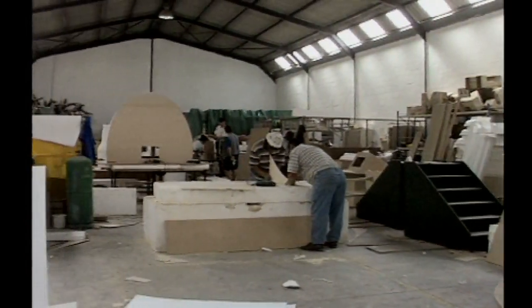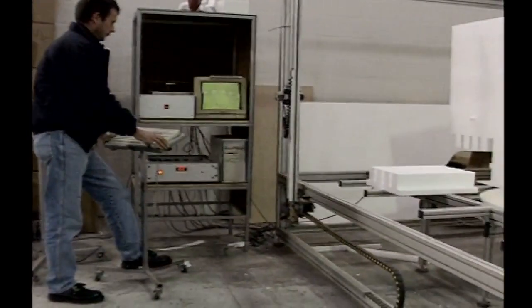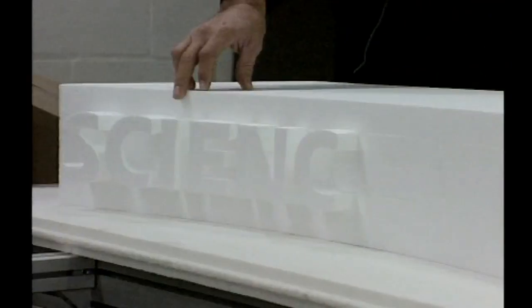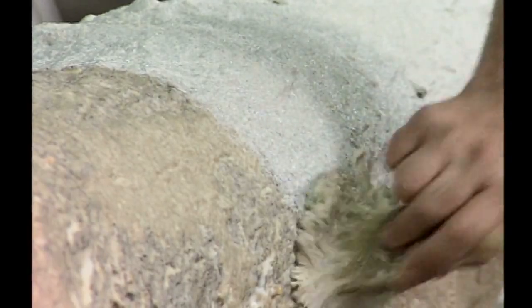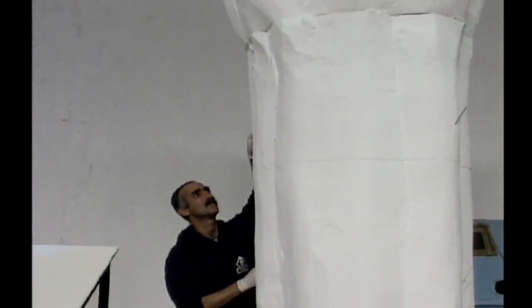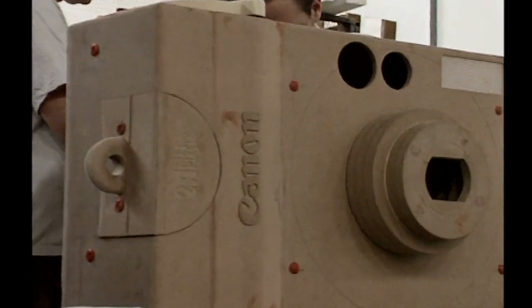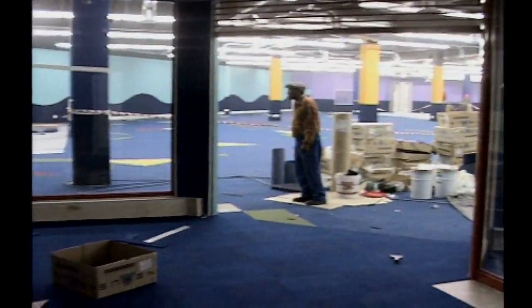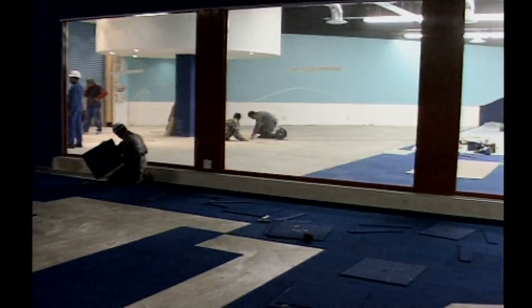A Cape Town model building company was commissioned to provide sets for the Science Center. From giant blocks of polystyrene, models are being cut. A molding from the bark of a real tree provides the covering for an imitation one. A giant camera will send pictures of visitors to the center over the internet. But with so much space to fill, Mike had to cast his net further afield to find exhibits.